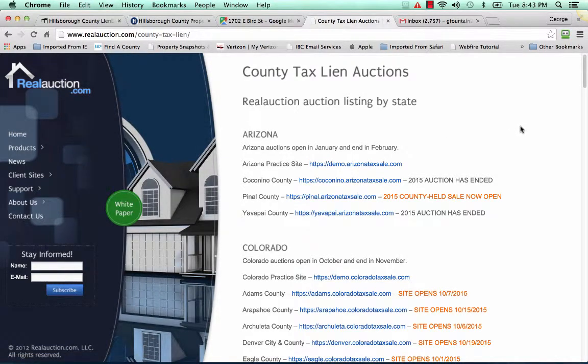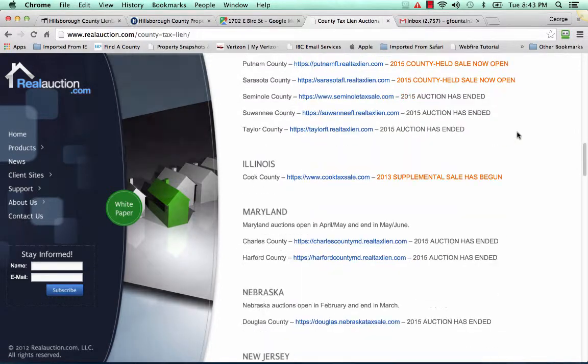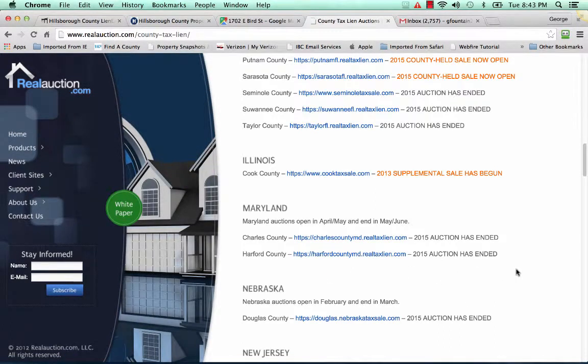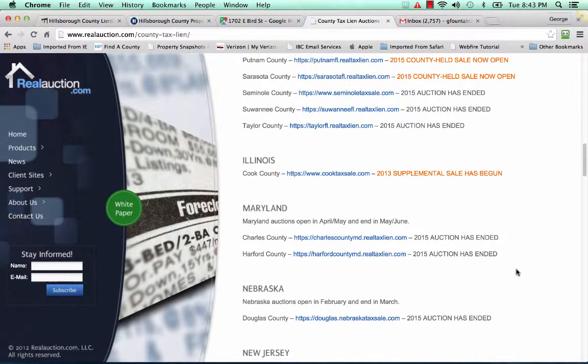Now, what's really cool about Real Auction is they represent several states: Arizona, Colorado, Florida, Illinois, and Maryland. A couple counties here in Maryland. But if you notice in Maryland, Charles County and Harford County, the auction has ended. Maryland, because most of you on the call, I think, are from Maryland. Maryland is a really difficult state to buy tax liens and tax deeds. Very difficult for a number of reasons.